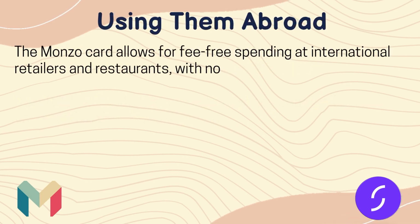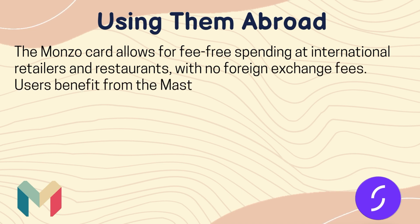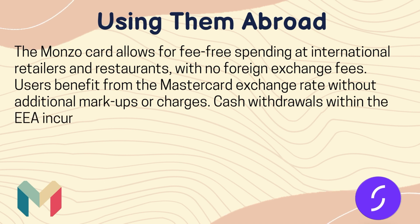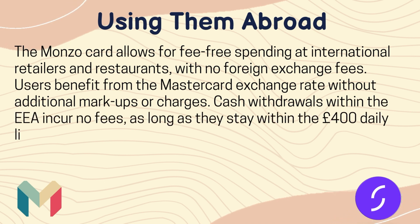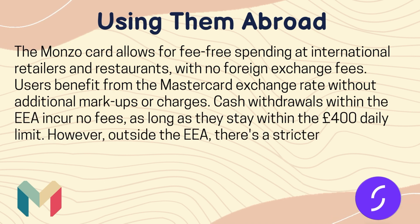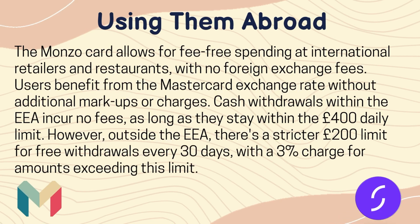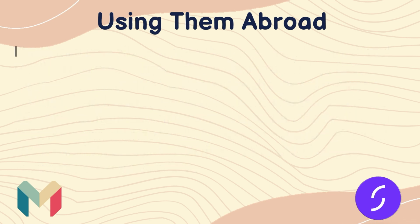The Monzo card allows for fee-free spending at international retailers and restaurants with no foreign exchange fees. Users benefit from the MasterCard exchange rate without additional markups or charges. Cash withdrawals within the EEA incur no fees as long as they stay within the £400 daily limit. However, outside the EEA, there is a stricter £200 limit for free withdrawals every 30 days, with a 3% charge for amounts exceeding this limit.